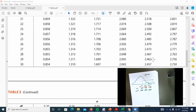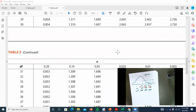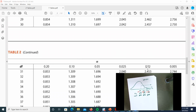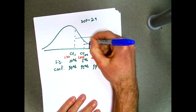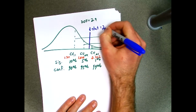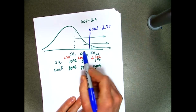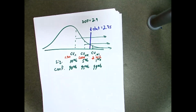Now, me being zoomed in, it's hard to remember what the column headings are, but if you had it pulled open in front of you, or a physical copy, it might be a little bit easier. So we've got our three critical values pretty quickly. Now it's just a matter of plotting that test statistic of 2.35. On a number line, that test statistic, when plotted against these other values, would be somewhere in between 2.462 and 1.699.